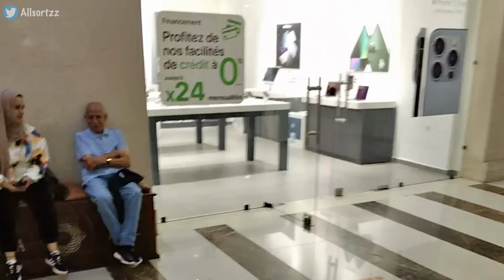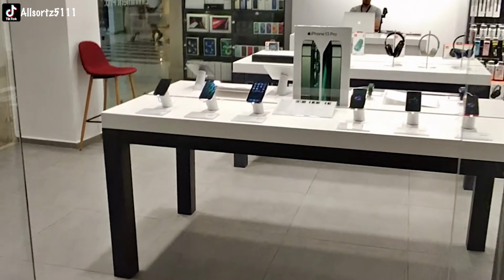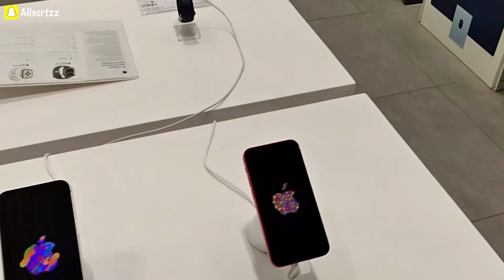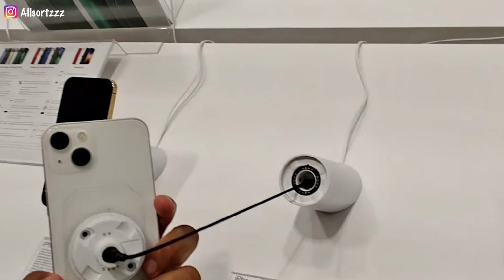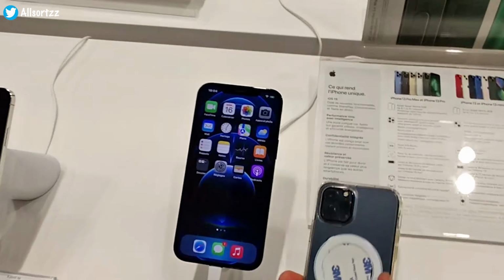Okay, so here we go. First up, looks definitely like an Apple shop setup. The layout is the same. We've got the 13s, 12s, which we have right here, that's mine.